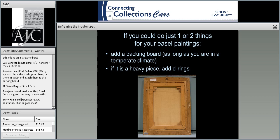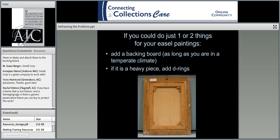However, for the bulk of your framed paintings, if you can do only one thing for all of them, and remember, if you're in a temperate climate, put on a backing board. You can put on a backing board without unframing the painting, and it will give you the most protection with the least effort. And while you're putting on the backing boards, check the hanging hardware for any brittle wire or for loose screw eyes or D-rings. And if you find them, you do want to replace your hanging hardware.